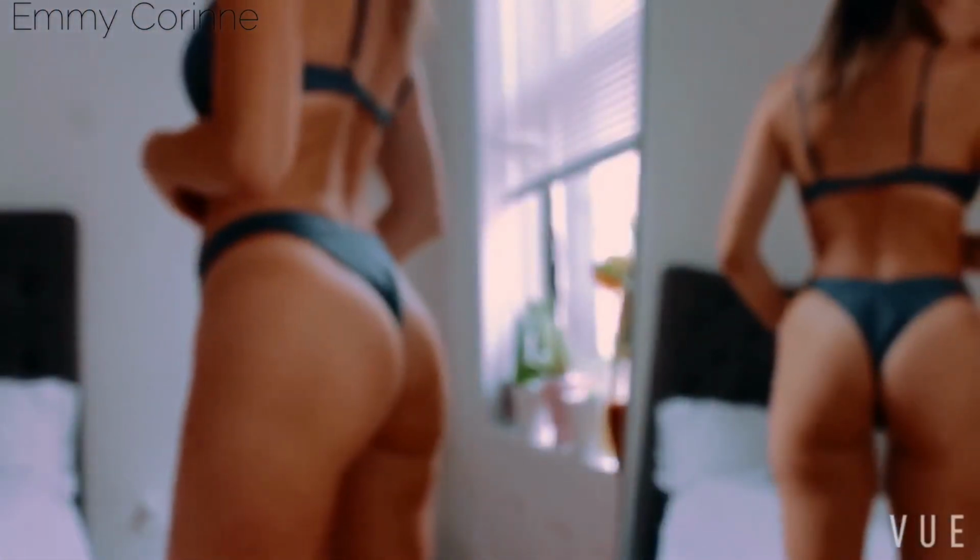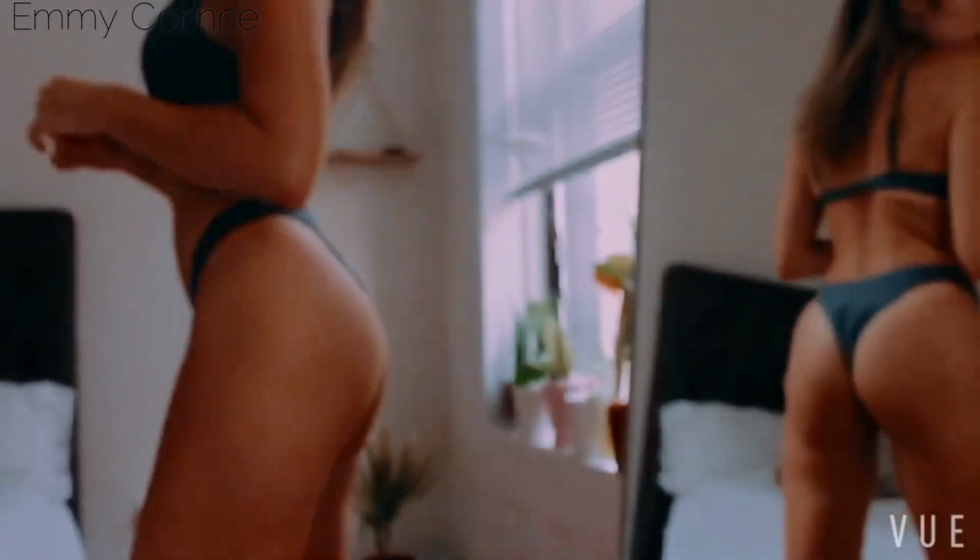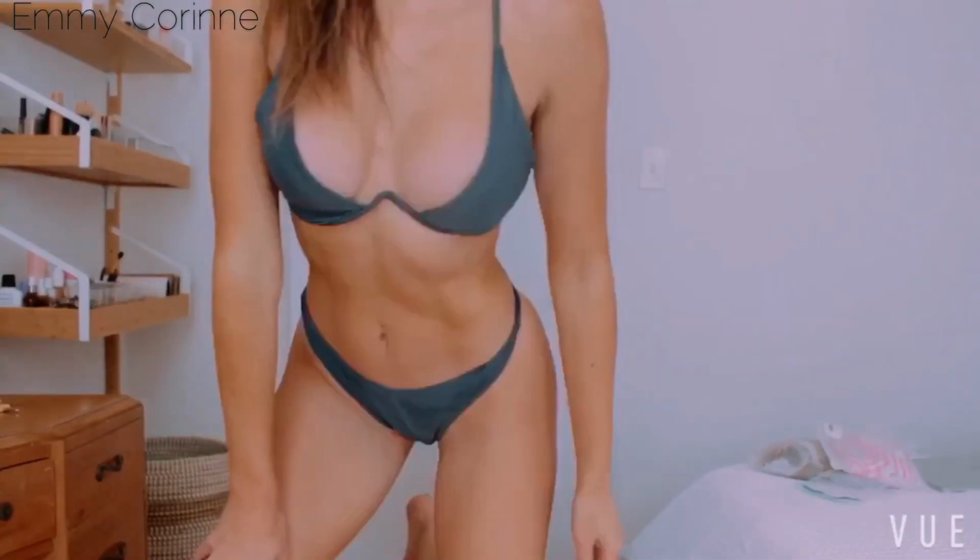This steel blue is beautiful. This is probably one of my top two favorite suits. I feel like it looks really expensive, it fits really well, and the color is beautiful on everybody.